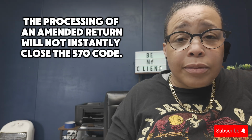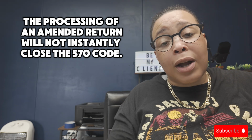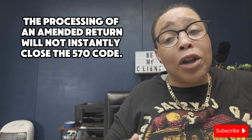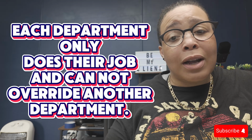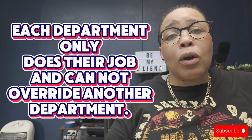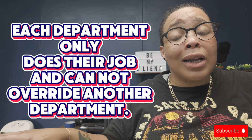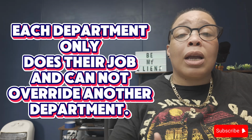So just to be clear, just because you filed an amended return and you see that amended return has processed and the account has been adjusted, that doesn't mean that the 570 is going to automatically close. The 570 is handled by one department and that amended return is handled by another. Processing teams that process the amended returns cannot close the 570. So that means after your amended return is done processing, it gets transferred over to the department that's holding that refund to see if it satisfies whatever issues or questions that they may have.